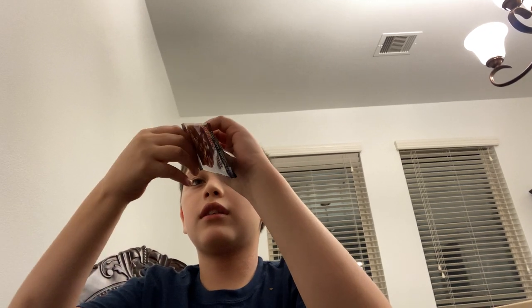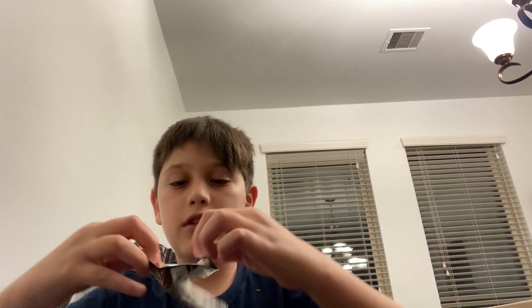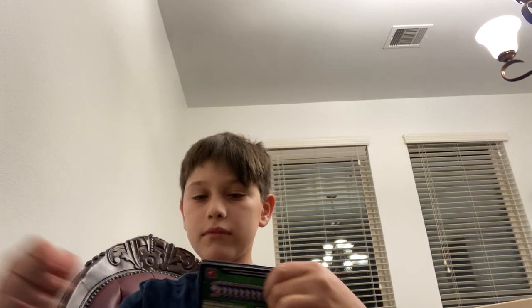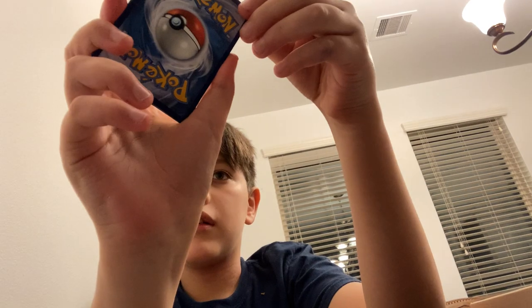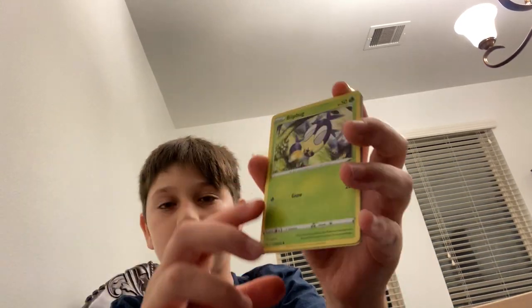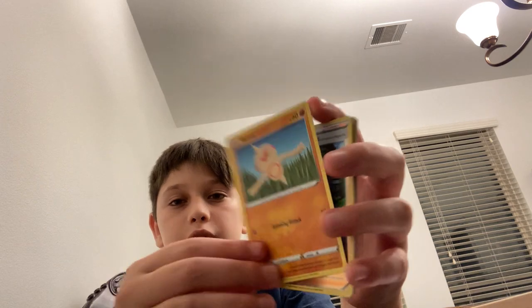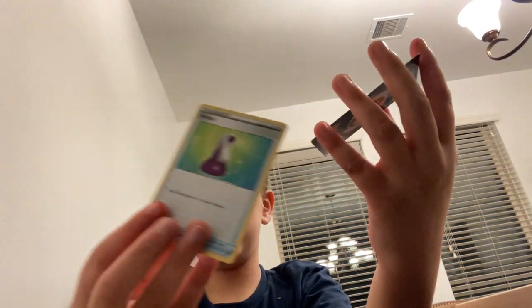There you go. All right. Okay, code, all right, Ponyta, Meowth, Sobble, Blipbug, Baltoy, Professor's Research, Raichu, Fire Energy, Potion, Rhyhorn, and Elgyem. Okay, two more.